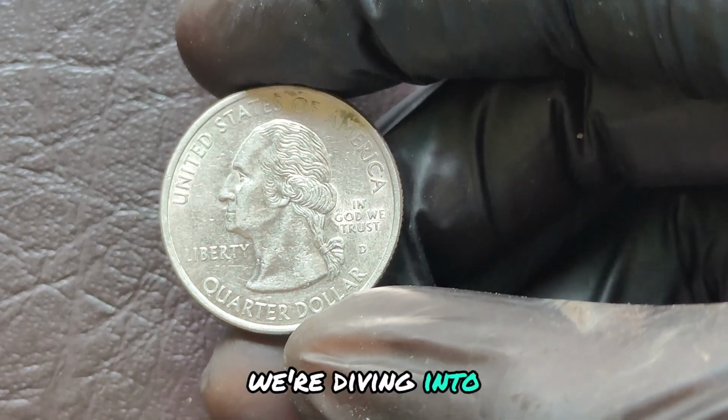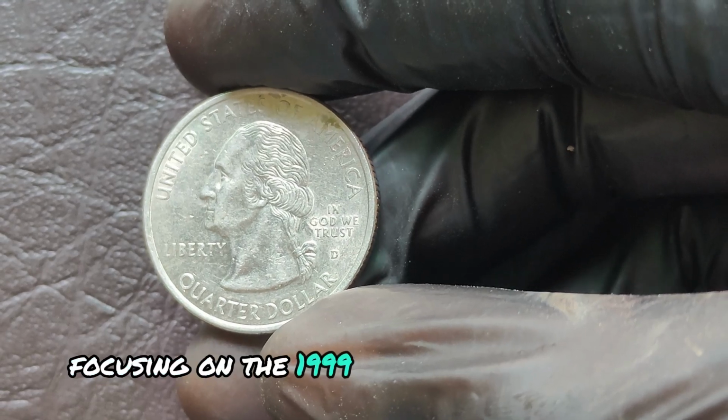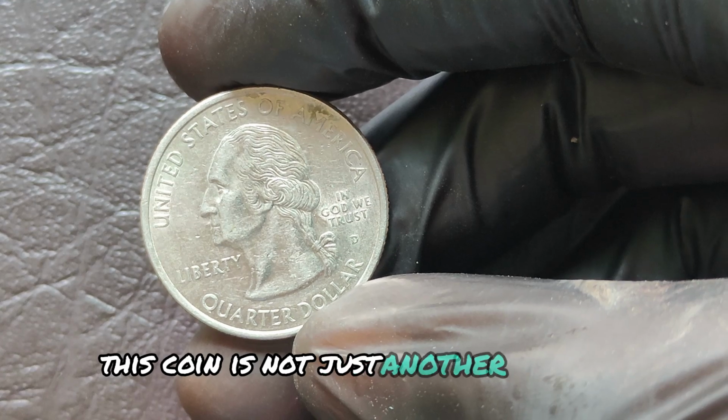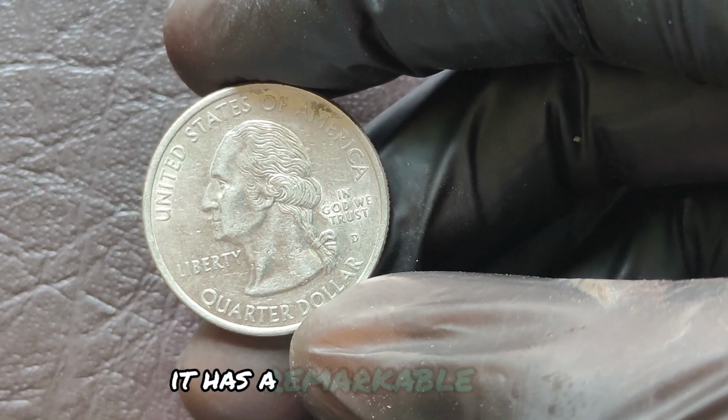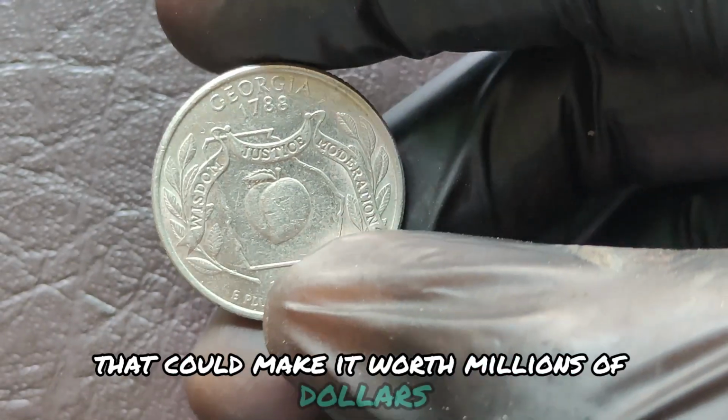We're diving into the fascinating world of coin collecting, focusing on the 1999 D Mint Mark quarter dollar. This coin is not just another piece of currency. It has a remarkable history and a surprising value that could make it worth millions of dollars.